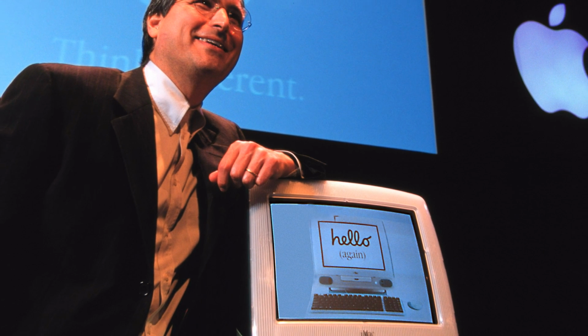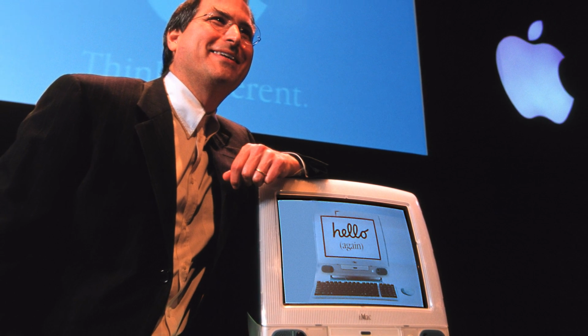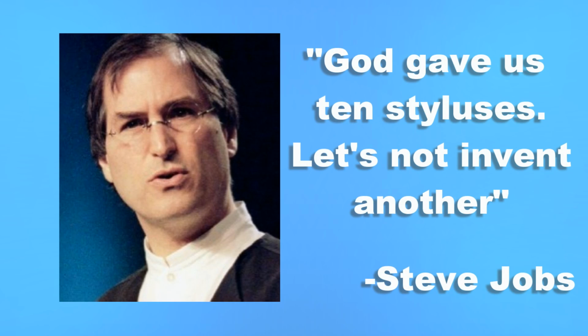In 1998, Steve Jobs returned to Apple and killed off the Newton for good. Jobs was never a fan of the Newton, in part because it was John Scully's project, but also because he hated the idea of the stylus. In his words, "God gave us 10 styluses, let's not invent another."